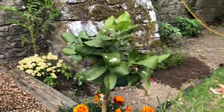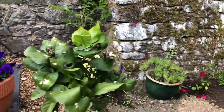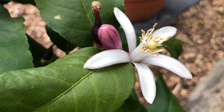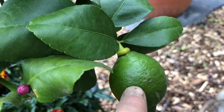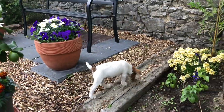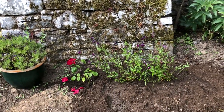And if you've never smelled a lemon flower, you don't know what you're missing. Oh, wait, here is a better one. Look at that. That smells heavenly. And we're producing lemons. Here is an unripe lemon. Looks like a lime, but it's a lemon. So, job finished for the evening.